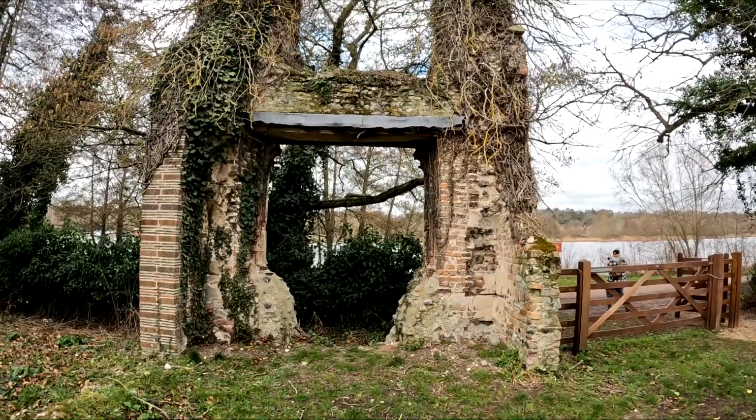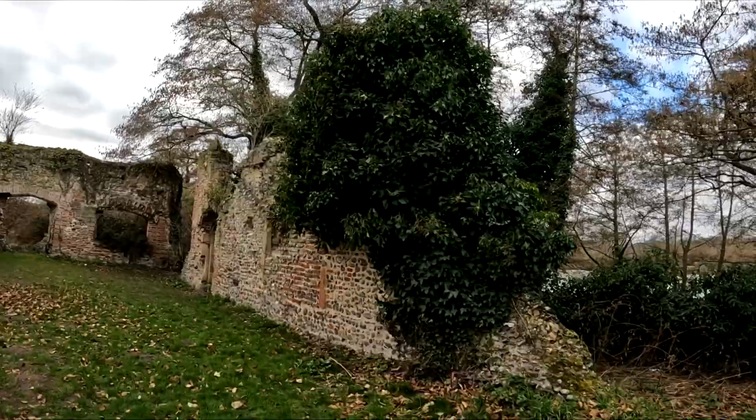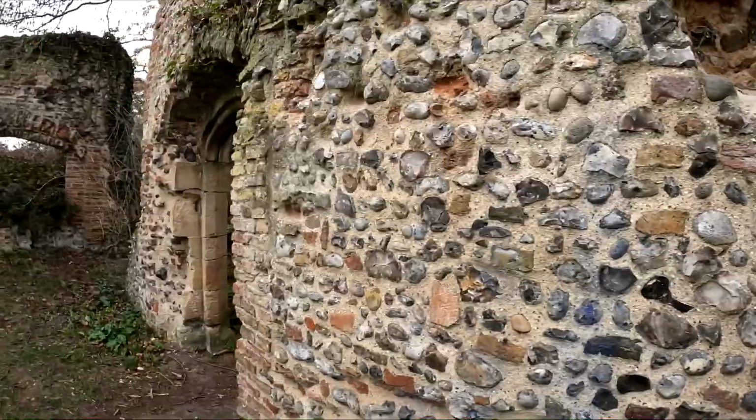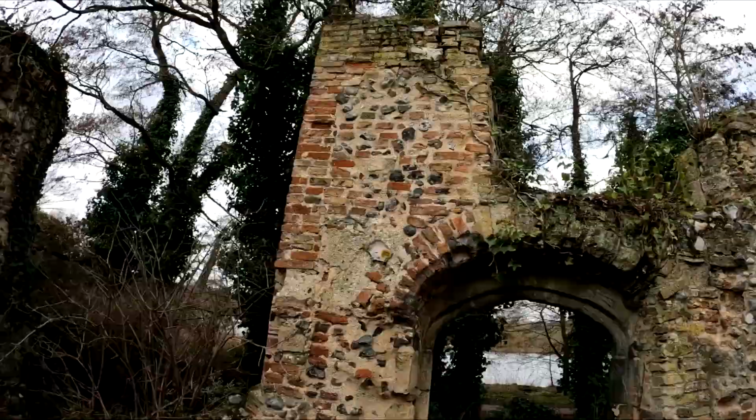This is one of the entrances. But look how nature's just taken over and grown over it. It makes it look so pretty. And then if we come over here, a bit of nature has taken over there. You can still see some of the detail in the walls. Got a little window there, look. And yeah, original doorway. But again, as I said, they have had to fix some of it up just to stop it crumbling and falling down even more.